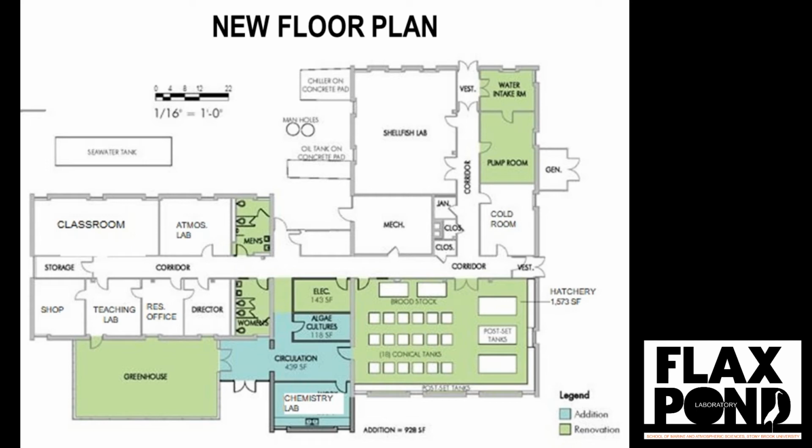We have added a brand new hatchery, which is on the lower right. We have an algae culture and chemistry laboratory, which is in the blue color area in the front of the building. We have a greenhouse that's 960 square feet that has heat and running seawater in it, so we can grow algae. We've done a number of ambient temperature studies in that particular room. We have a brand new pump room, and we have added improvements throughout the entire building. All the electrical has been completely upgraded, as have all the floor drains and sewer system for the entire building.